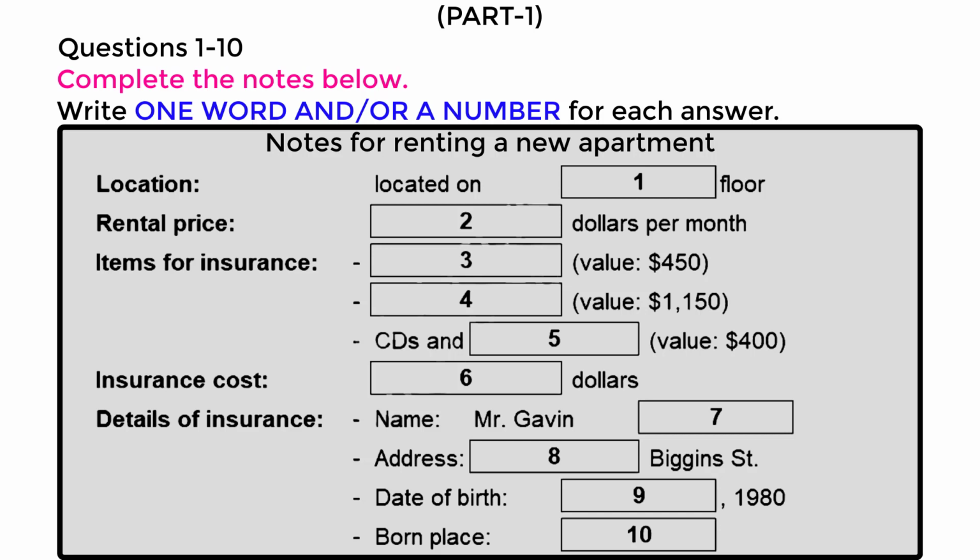Can I arrange the policy over the phone? Sure. Just let me get the details down. So, that's Mr. Gavin Murray. That's M-U-R-R-A-Y. And the address is? It's 16C Biggins Street, South Hills. Okay. 16C Biggins Street, South Hills? That's right. It's 2 words. South Hills.